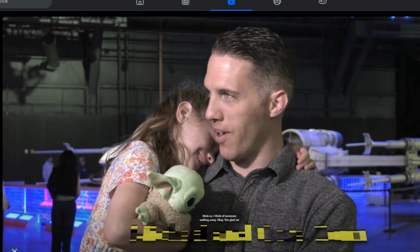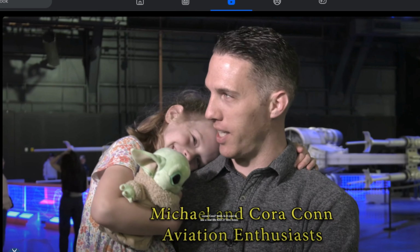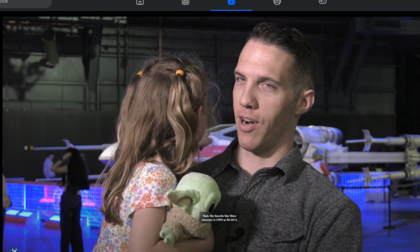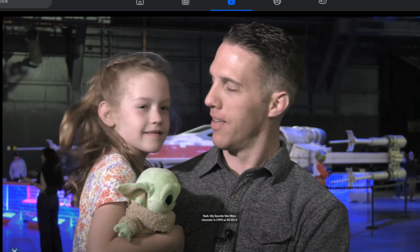You glad we came, Cora? Yeah? Is it cool to see a real-life R2-D2? Yeah, my favorite Star Wars character is C-3PO, so R2-D2 is pretty close to us as well, right? Mm-hmm. Yeah, it's neat to see him life-size.